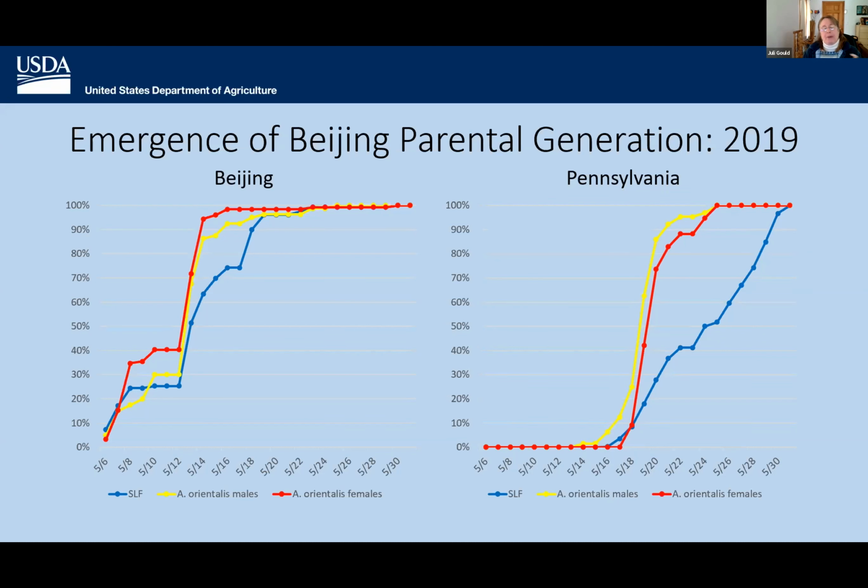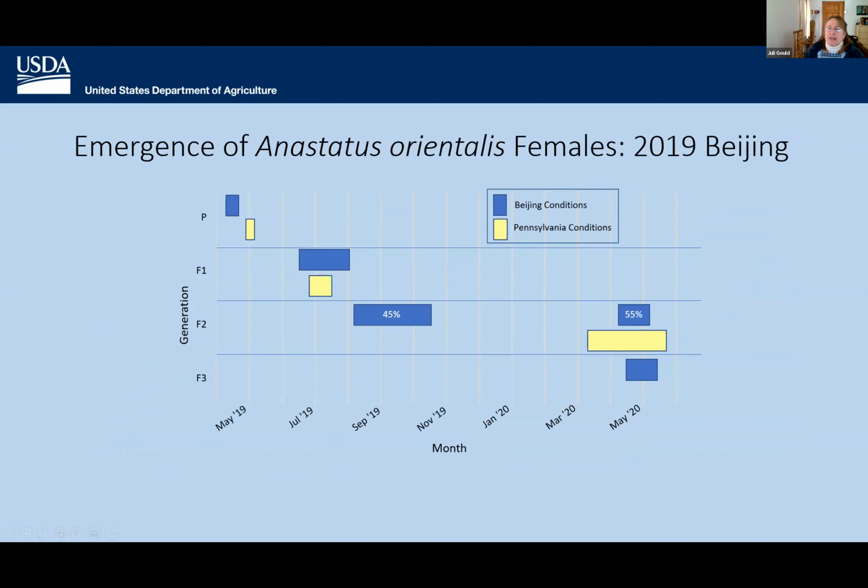The one little piece that's missing, by the way, that we need to study is how close to hatch parasitoids can attack spotted lanternfly. We haven't actually tested that yet, and those studies are in the works. So this is what we saw in 2019. I don't have a graph, but we saw exactly the same thing in 2020. The parasitoids did come out first. But then we started seeing some things that were rather concerning.